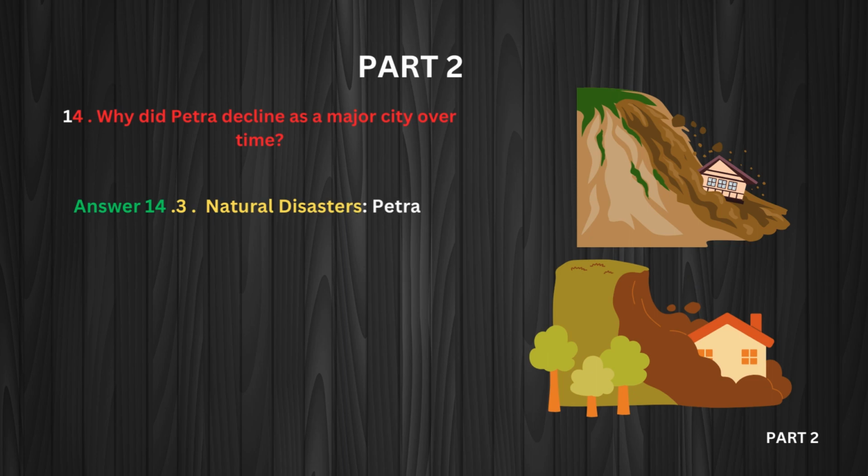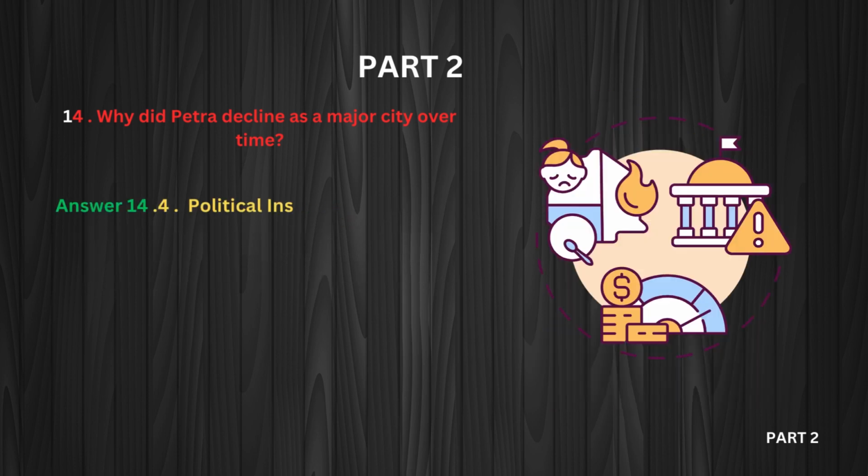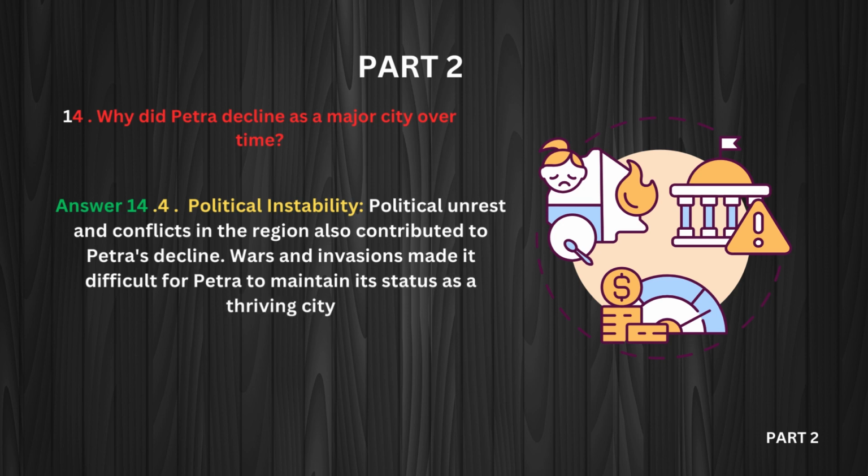Natural disasters. Petra was also affected by natural disasters, such as earthquakes, which damaged some of its important structures and infrastructure. Political instability. Political unrest and conflicts in the region also contributed to Petra's decline. Wars and invasions made it difficult for Petra to maintain its status as a thriving city.